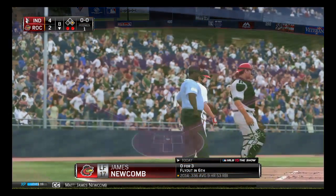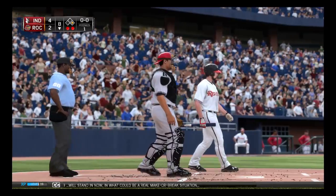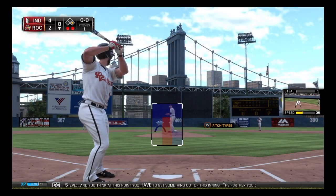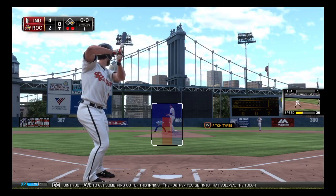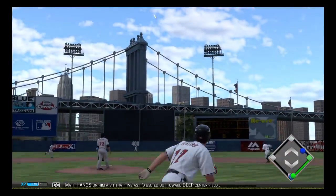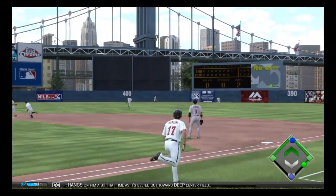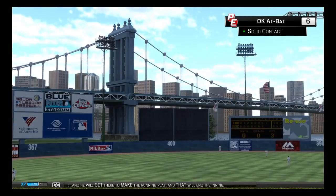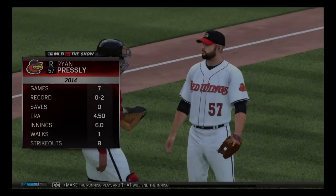James Newcomb will stand in now in what could be a real make-or-break situation. And you think at this point you have to get something out of this inning. The further you get into that bullpen, the tougher it's going to be to claw back from this deficit. Hangs on him a bit that time as it's belted out toward deep center field. And he will get there to make the running play, and that will end the inning.